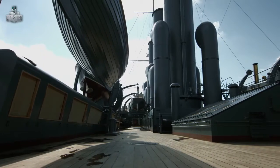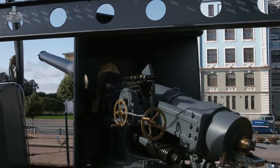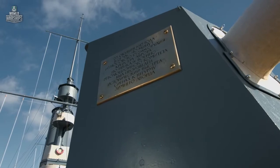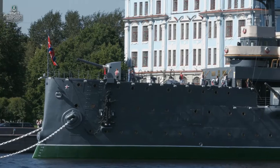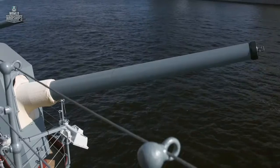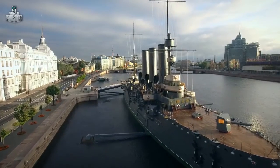Shortly after the commissioning trials in 1903, Aurora headed to the Pacific Ocean, accompanied by other ships in order to provide reinforcement for the 1st Pacific Squadron of the Russian Empire. During that cruise, Aurora received the order to return to port due to the Russo-Japanese War that had commenced recently.